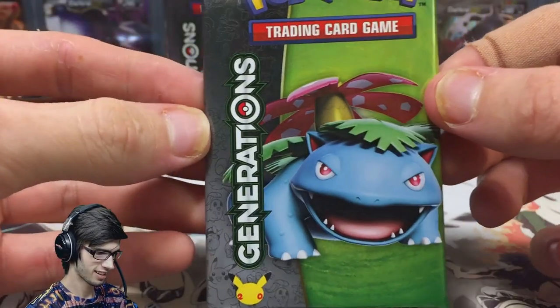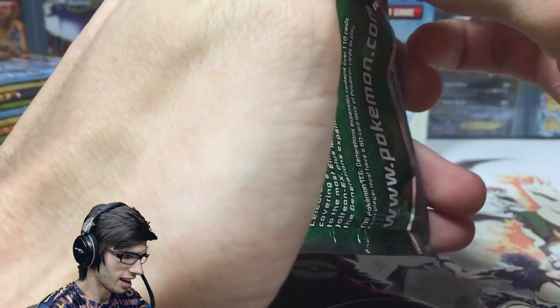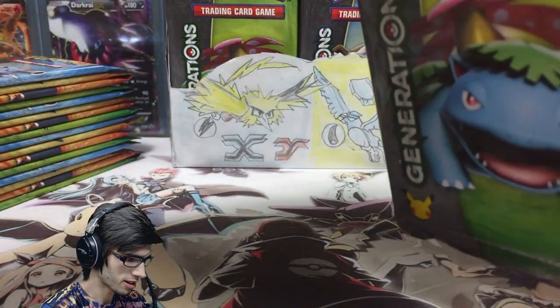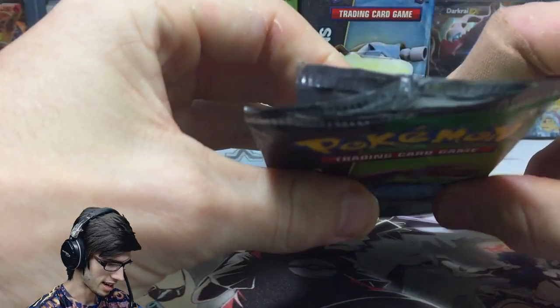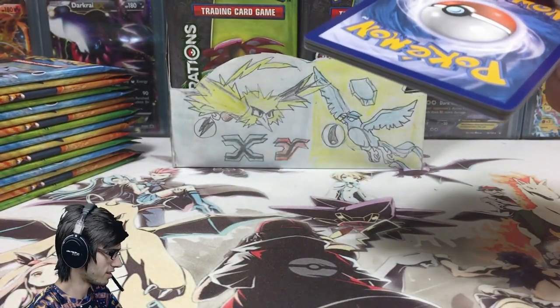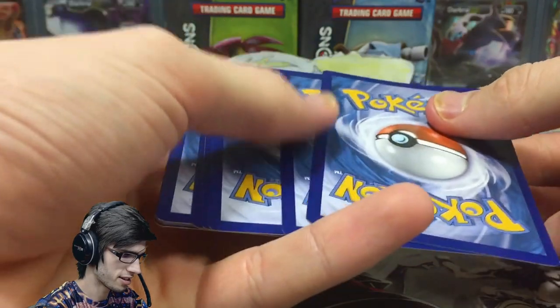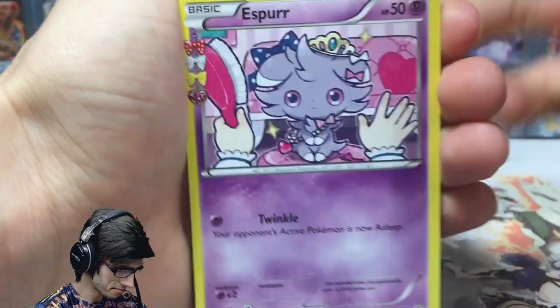That is okay. Venusaur, let's go. Let's see if Venusaur can come through. And look at that, we saved the pack art. Awesome. Let's throw that one just up there because I saved it. Three to the front. And let's go.